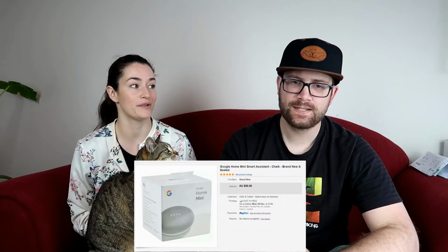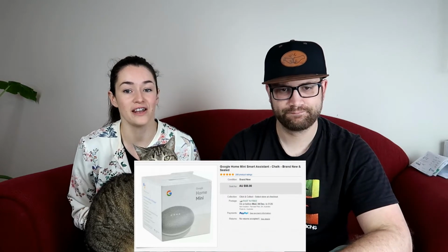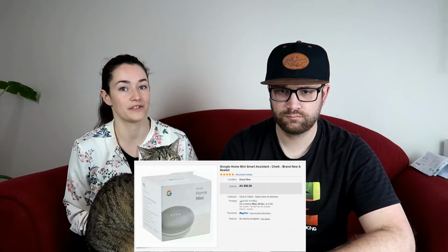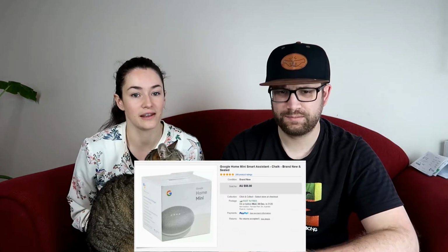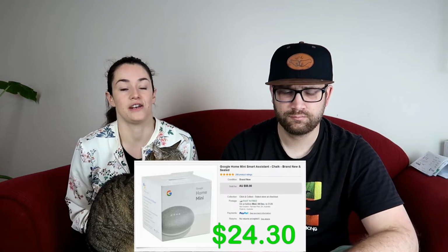Another garage sale find was this Google Home Mini. It was brand new and sealed. It was an unwanted gift. So we paid $15 for it, and we flipped it for $55. It's the second Google Home Mini we've ever sold. Our first one went for $55 in 7 minutes. This one went for $55 in about a week, I think. So after the fees and shipping, we made $24.30 on that one.